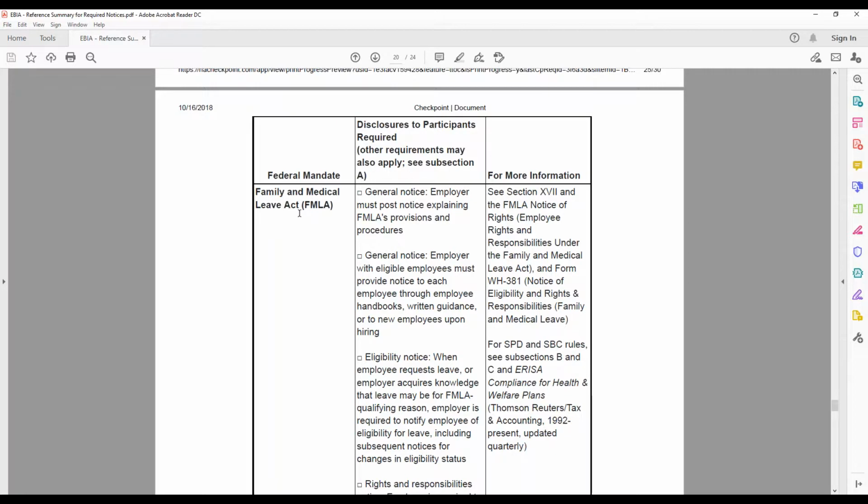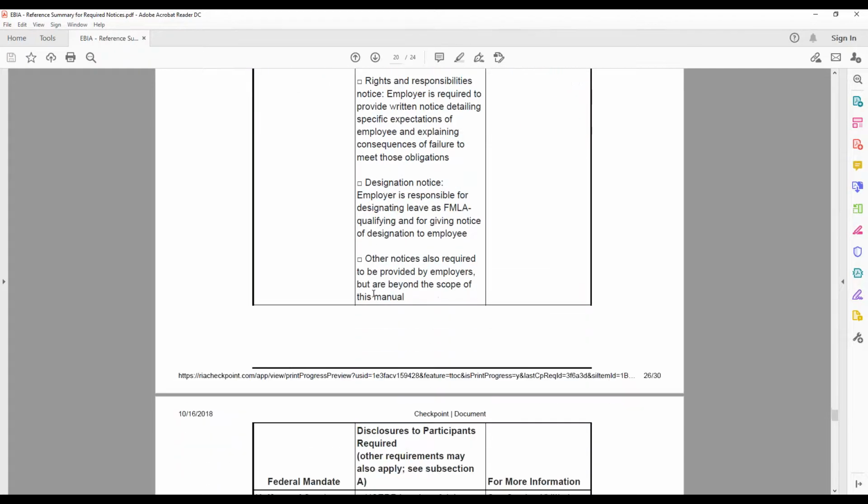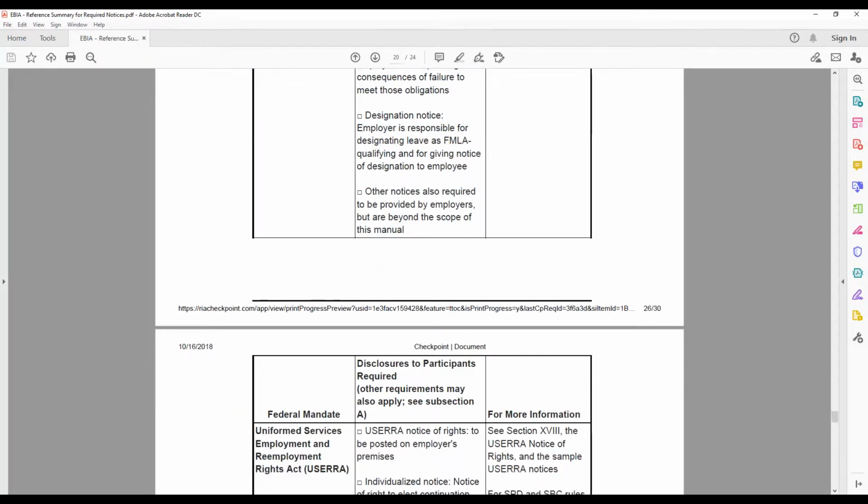So for instance, here we've got the FMLA leave. Often there is mention in the SPD of how FMLA impacts benefits, but those specific FMLA notices might not actually be in your SPD. So if you're an employer who's subject to FMLA, you may have notice requirements outside of the information that's in your SPD.